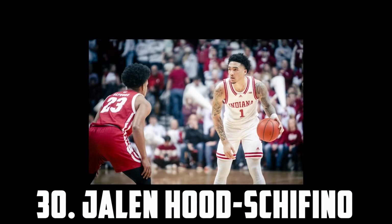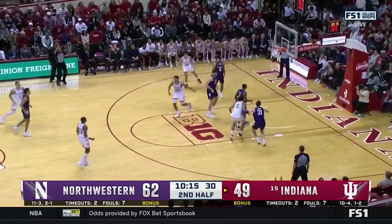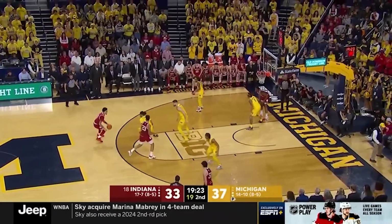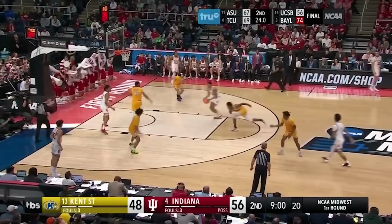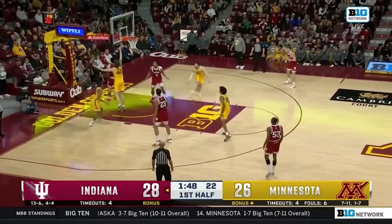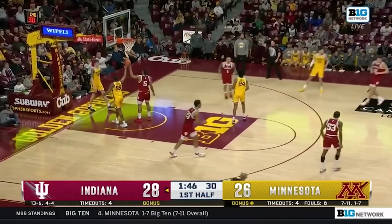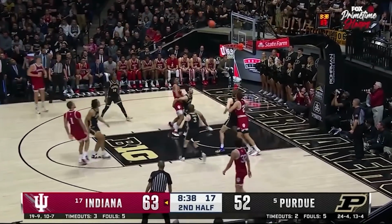At 30, I have JAYLEN Hood-Schifino, the 6'5 freshman out of Indiana. I'm not as high as most on JHS, but the pick and roll craft, shot making and size are very good, and the flashes of a lotto guy were definitely there. The inconsistency, finishing struggles and iffy decision making are the big questions for me, but I think it's more me preferring other prospects, so for now I have JHS at 30.